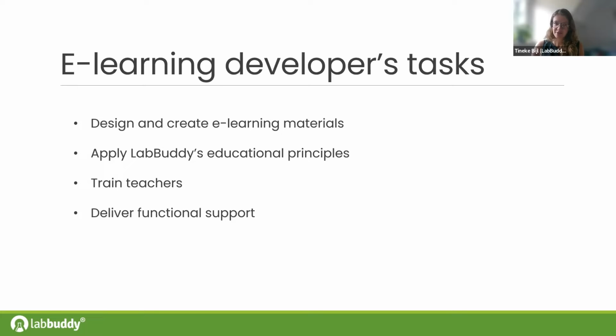And then a final task, which is a minor task, is to deliver functional support. Of course, as you can imagine, if there is a teacher who has been using LabBuddy for several years, maybe there's some content that needs to be changed, or a teacher is not sure how to design what he has in mind himself, then the teacher can ask us, and we can help the teacher doing that. So that's also one of the parts of being an e-learning developer.